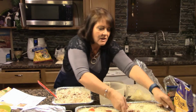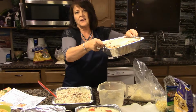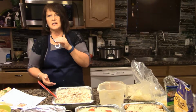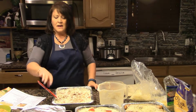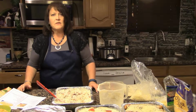And then this one is also a chicken parmesan. It's just got chicken breasts with penne pasta in the bottom and sauce. And all you use for the sauce for those is just a jar of tomato sauce or spaghetti sauce, whatever your preference is, or you can make your own homemade. So whatever you like to do. But that's the ham and potatoes casserole. I'll get you the recipe for that.